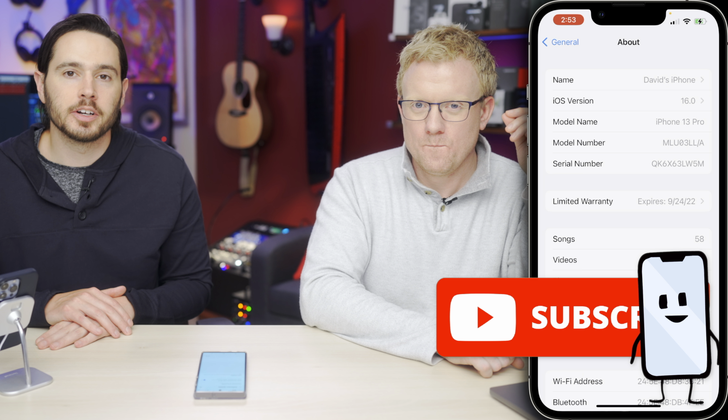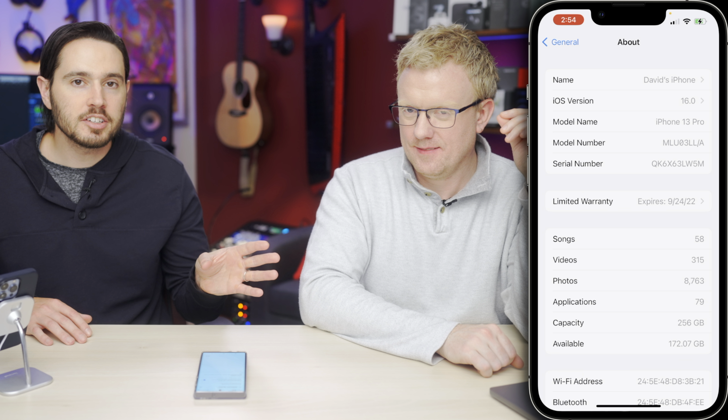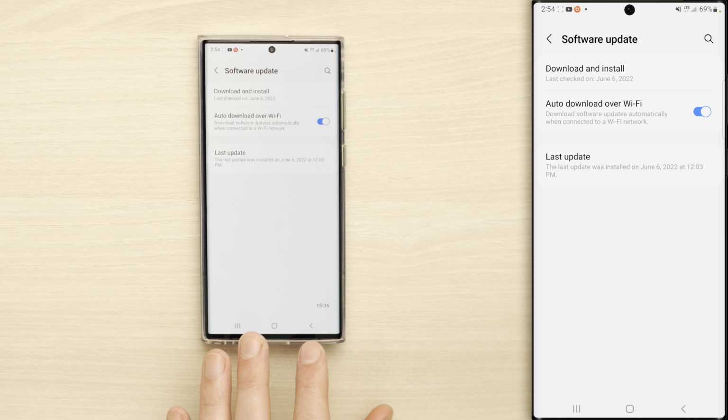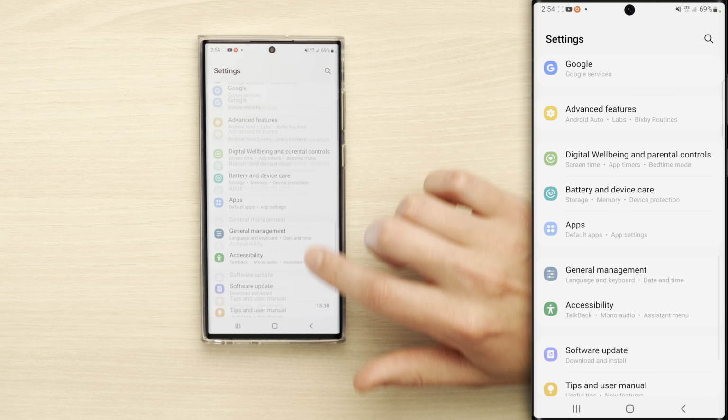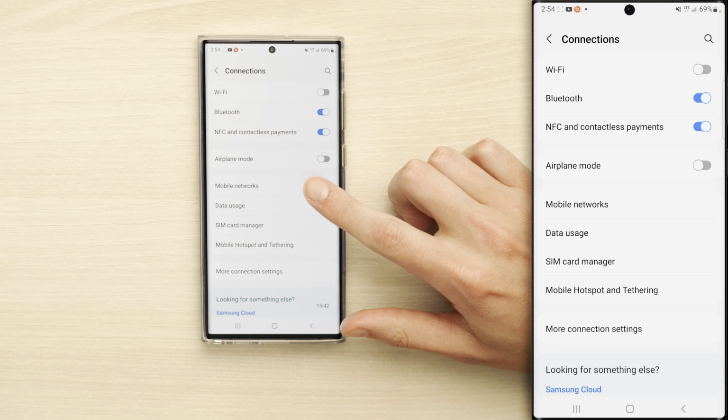If a pop-up doesn't appear in the first 10 to 15 seconds, no update is available. Bit trickier on Android. Let's go back to the main page of the Settings app, scroll up, and tap on Connections. Then tap on Mobile Networks and look for an option that says Carrier Settings or Update Profile. You tap on that to install the Carrier Settings update. If you don't see it here, one is not available.